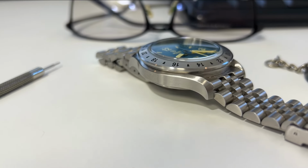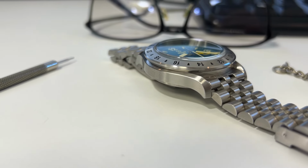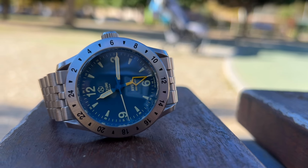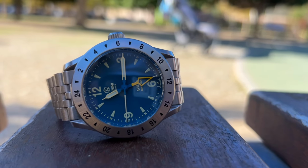But I struggle, and I really do struggle, to find some negatives about this watch. Except for the missing date. You know, on a movement with a date. That's a weird decision to me. And maybe the flimsy clasp. But that's an easy fix. And I would wear it on this strap anyway.